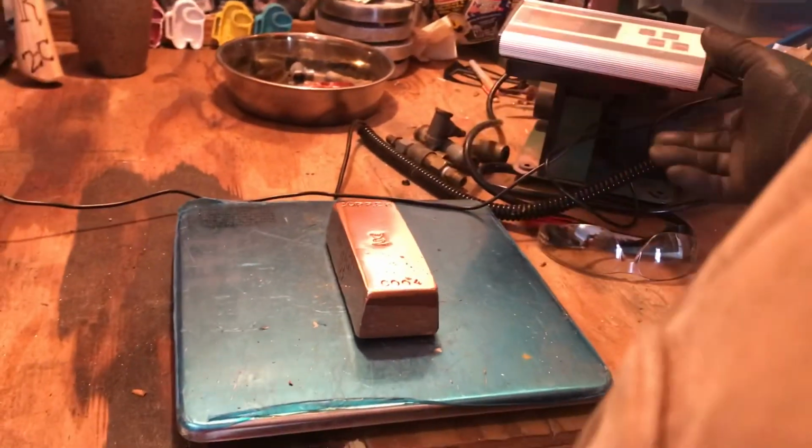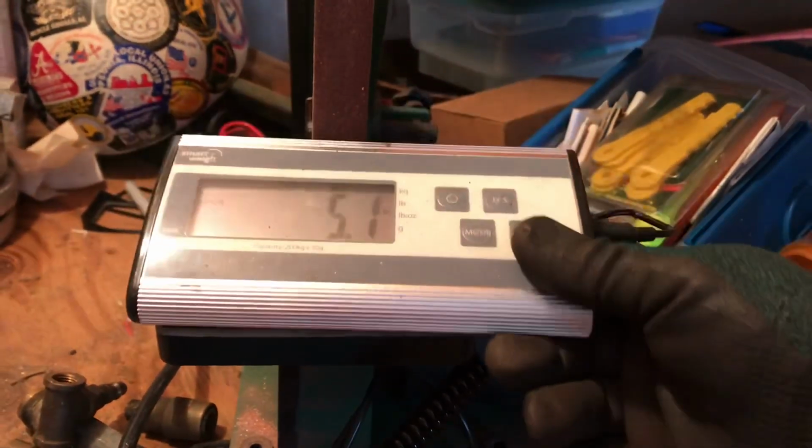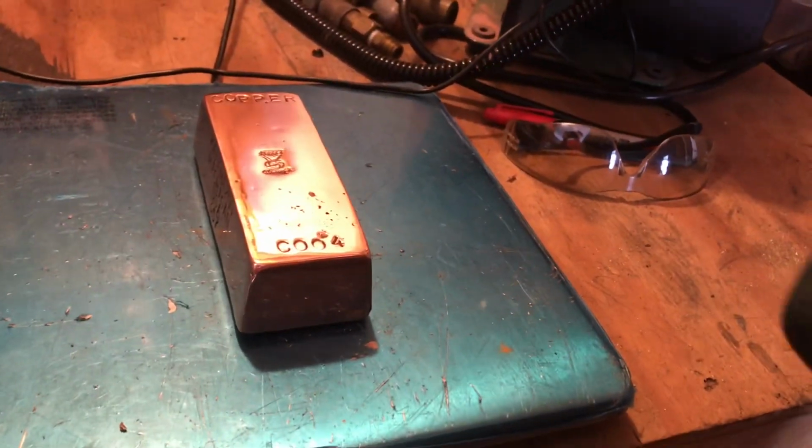But I'm trying to start to live with those little things. But it turned out to be 5 pound, 1 ounce. So not too bad. Like I said, I'm really starting to like this mold of Shane Man's. I might have to buy it from him.